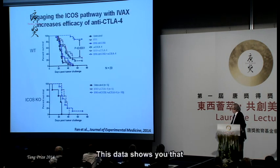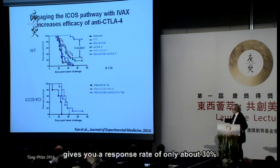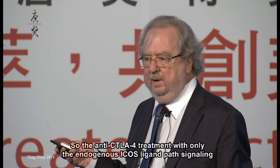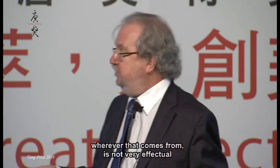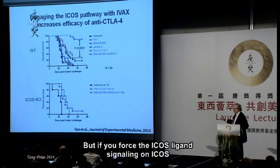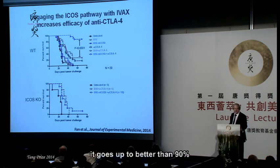And these are the data, and it's complicated, but this just shows you that all the monotherapies do nothing. The wild-type vaccine plus anti-CTLA4 gives you a response rate of only about 30%. So the anti-CTLA4 treatment with only the endogenous ICOS ligand signaling, wherever that comes from, is not very effectual. But if you force the ICOS ligand signaling on ICOS by that vaccine that has the ligand on it, it goes up to better than 90%.